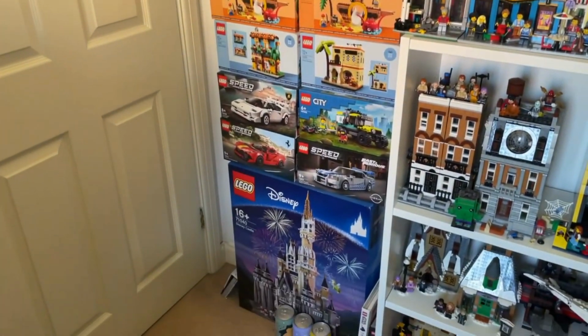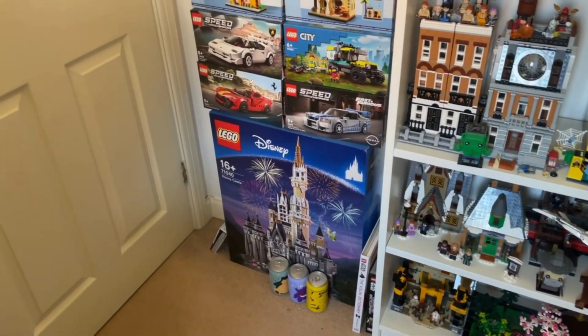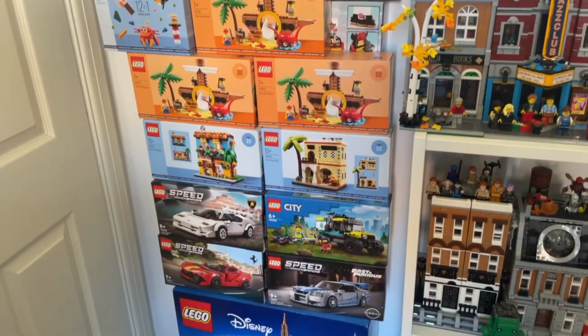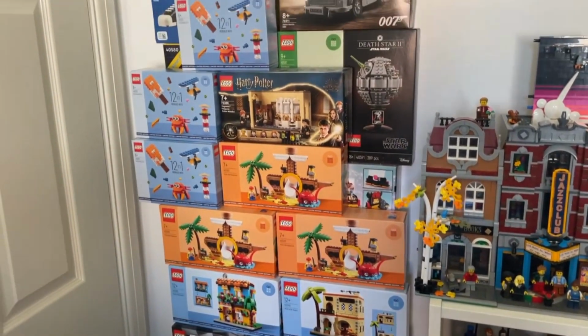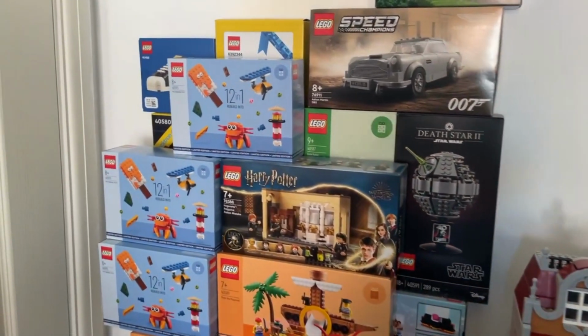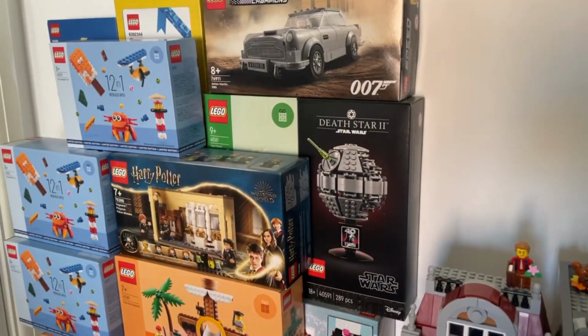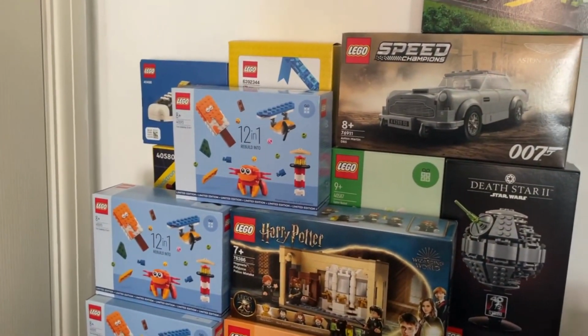So starting from the left hand side of the room, we'll work our way around. This is some of my sealed collection here. I've got a few more lots of promos over here that I've started to pile up. I'm getting quite a few now of all the Lego sets I'm buying. There's almost two boxes deep into the back, so there's quite a significant amount down there.